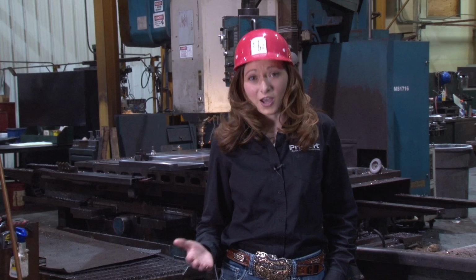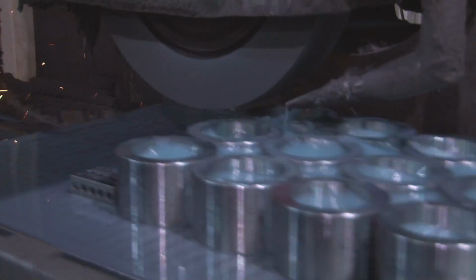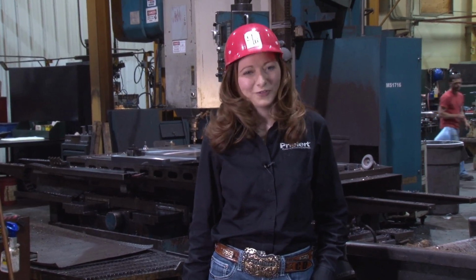Priefert employs a full team of engineers and machinists. Our engineers don't just design the products that we build, but they often design the machines that help us build them. Our machine shop helps bring those designs to life, and they help us keep our plant running full steam ahead.